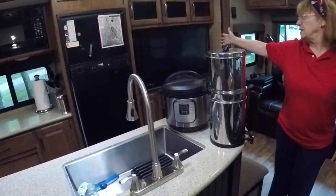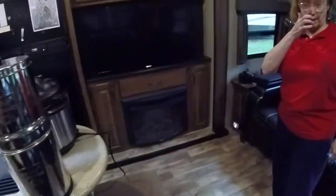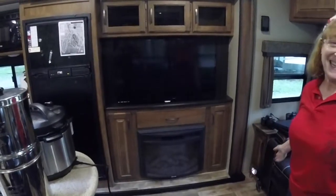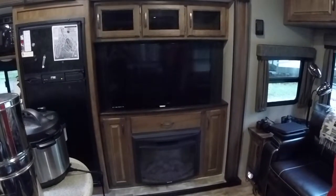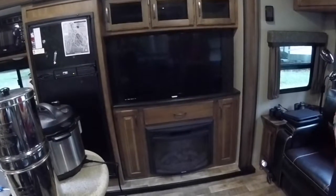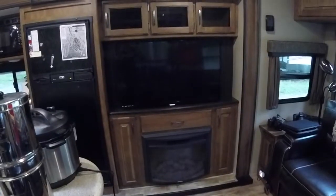So we got our big TV for entertainment, and we got our fireplace. In the mornings when it's chilly, I can pop that on and get toasty. Obviously it's an electric fireplace. It's pretty to look at when we have it on, but it's also a 15,000 BTU heater. So on mornings when it's just a little bit cool and you don't want to kick on the big furnace, that works out fine.